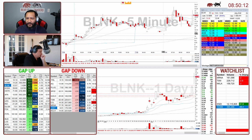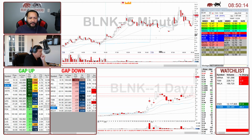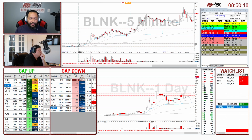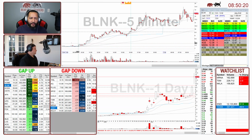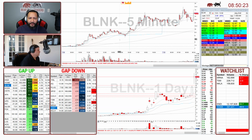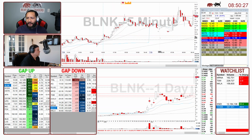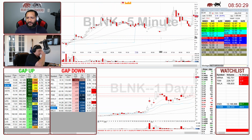BLNK, again, this one is another one that also pops up plenty of times in our gappers list. Let's see how it did yesterday. Actually, yesterday it had a pretty decent day without looking at the price action. No good pre-market volume here this morning. Nice continuation into the after hours as well. And today, very active, 1.4 million shares traded.